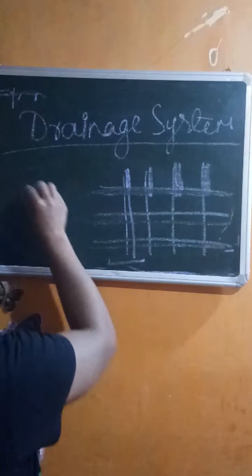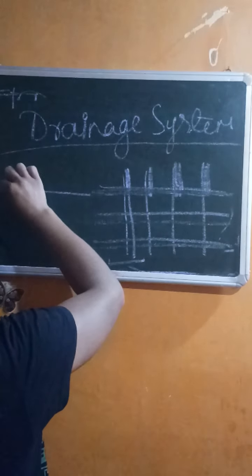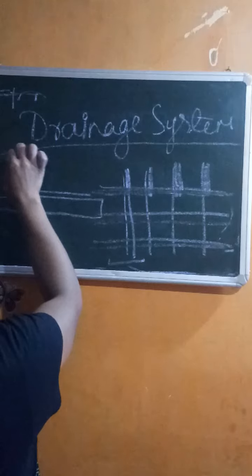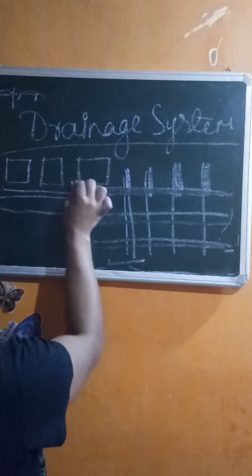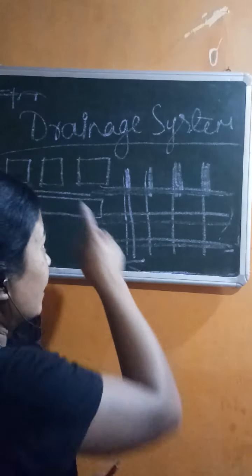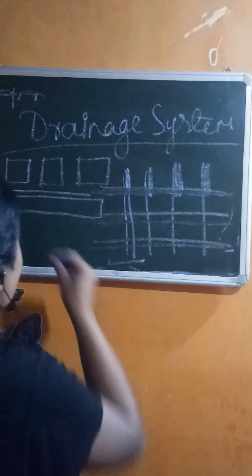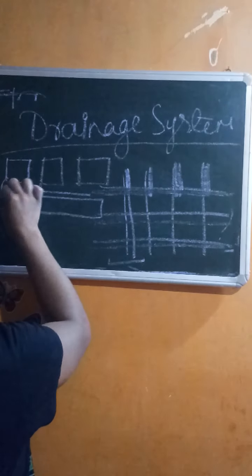used to lay the foundation of the drain. After that they used to lay down the foundation of the roads or the streets. After that only they used to lay down the foundation of their houses. This is the planning. As I already told you, they first used to plan, and after that they used to implement. So every house drain is connected to the main drain of the streets.